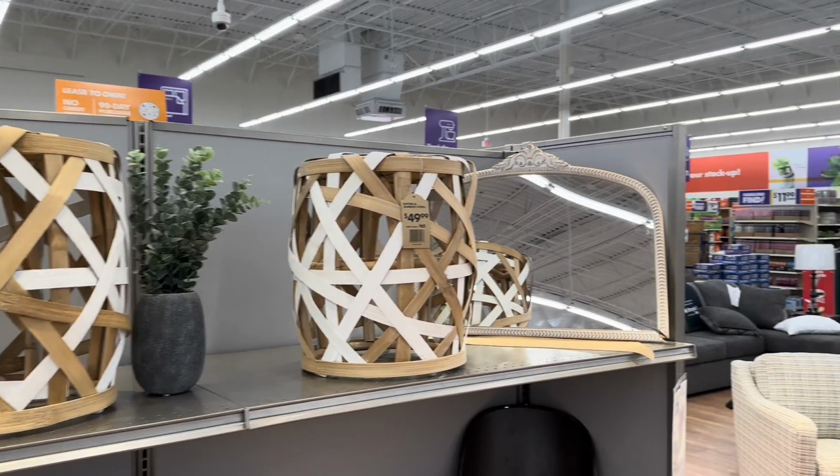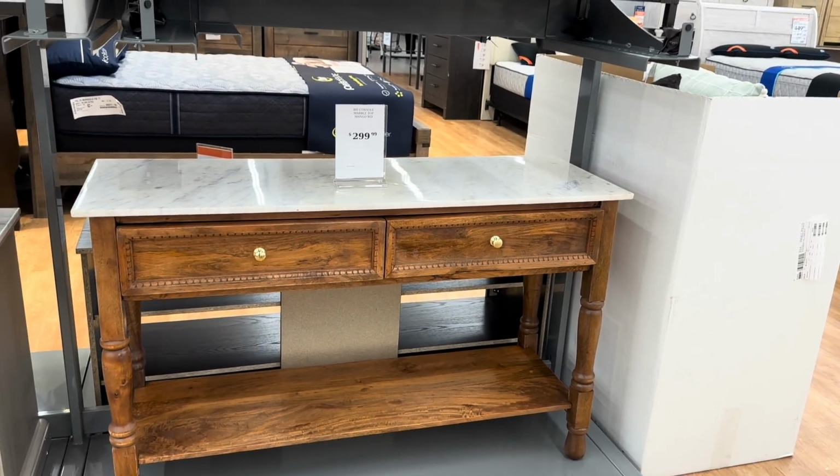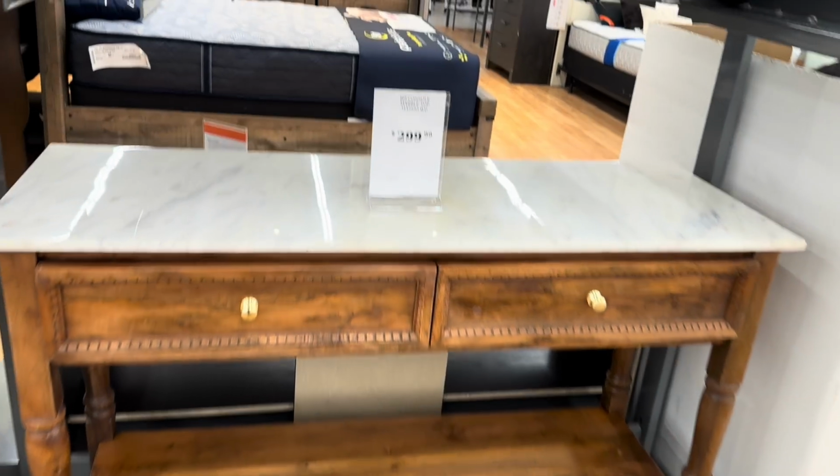Oh yes, thought I'd show you those pieces too. Broyhill console marble top mango with drawers is $300. Oh yes.